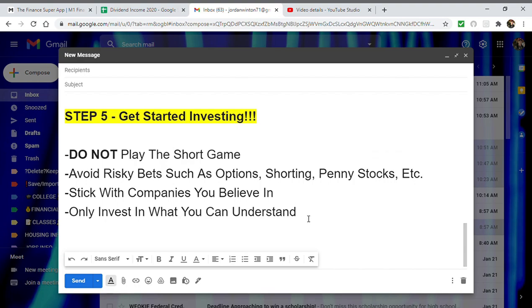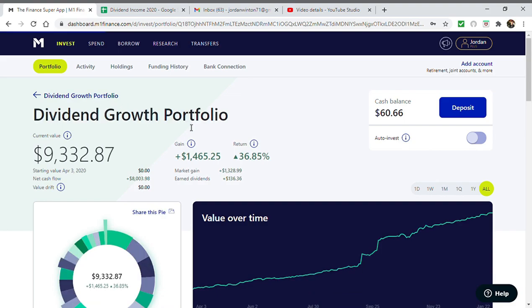So anyways, guys, the last but not least that I have for you is to only invest in what you can understand, stick with companies you believe in, avoid the risky bets such as options, shorting, penny stocks, all that type of stuff, and do not play the short game. Only invest, do not trade. And if you do everything with what I said, you can go ahead and get started and probably be very successful in the long run. And these are some of the basics that I could hopefully give you to help get started out.